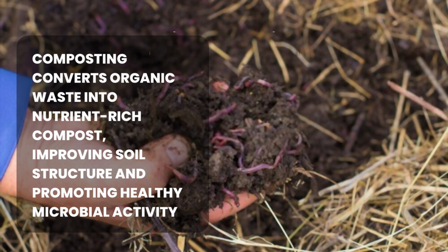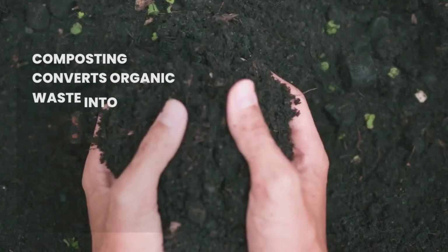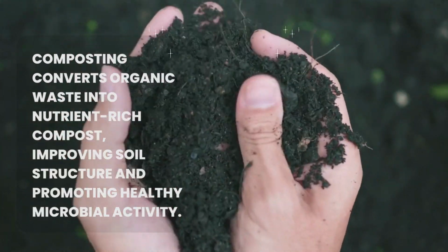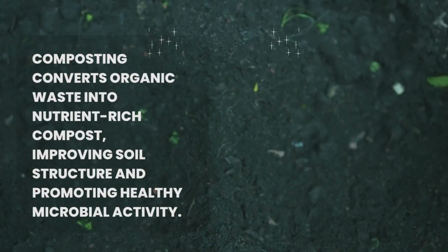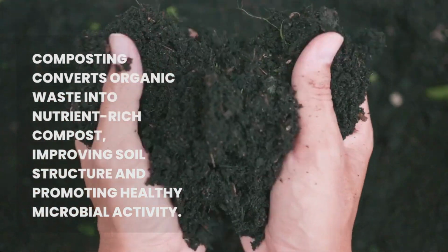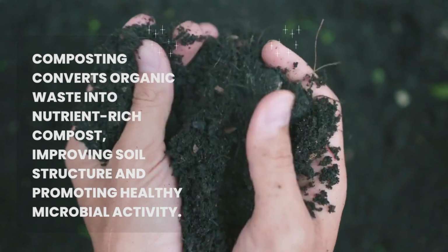Firstly, it helps to improve soil structure and water holding capacity, which promotes healthy root growth and nutrient uptake. Secondly, it adds essential nutrients to the soil, such as nitrogen, phosphorus, and potassium, which help to support healthy plant growth. And thirdly, composting can help to reduce the amount of organic waste that goes to landfill, which reduces greenhouse gas emissions and supports a more sustainable food system.